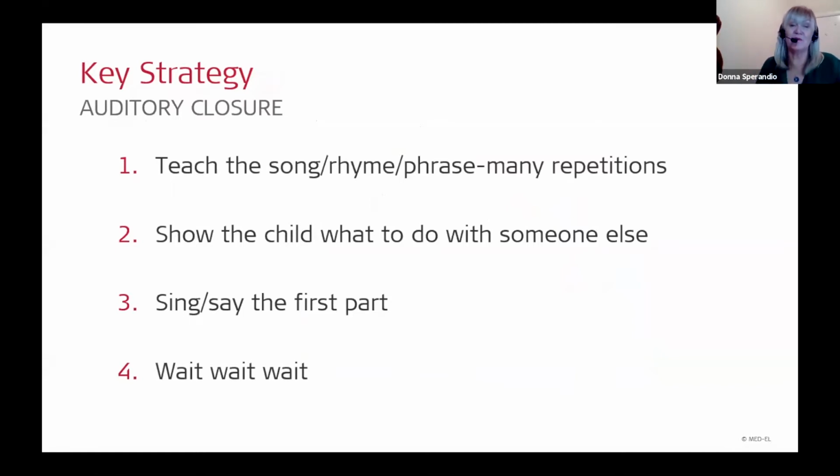So your first job in working towards auditory closure is to pick a song or a phrase, whatever it might be, and teach it and teach it and teach it many, many times. Then when you think your child knows it and enjoys it, you can try leaving some wait space for the child to join in.